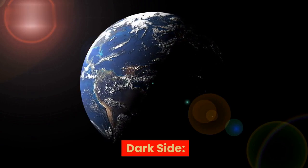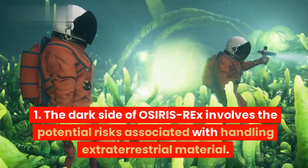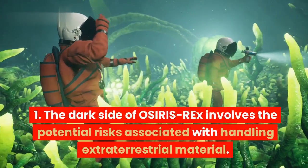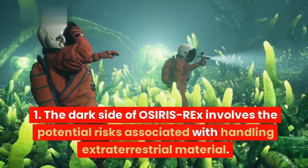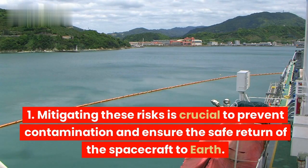Dark side. The dark side of OSIRIS-REx involves the potential risks associated with handling extraterrestrial material. Mitigating these risks is crucial to prevent contamination and ensure the safe return of the spacecraft to Earth.